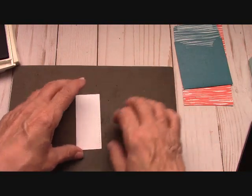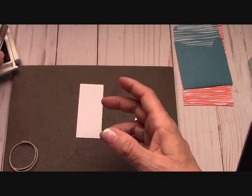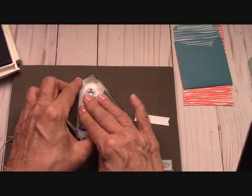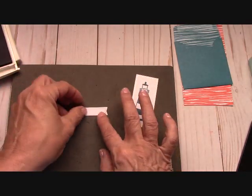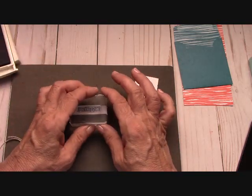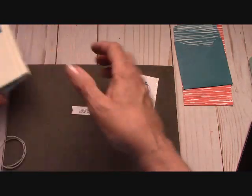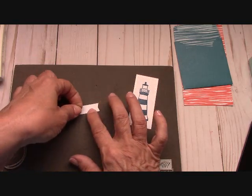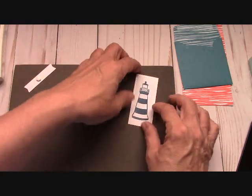Now I do have my foam mat for this because the lighthouse is large. Okay, I'm going to ink that up with my Island Indigo, and just place this right here. Just like that. I'm going to get my tag, Adventure Awaits. Just like that. Let me close my ink. We'll get one mini dimensional right in the center. So you want to go ahead and place that. Slide that to the side.